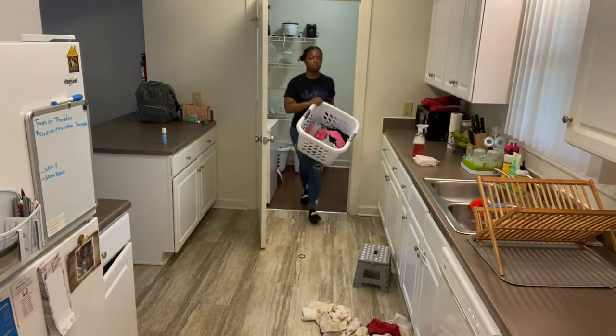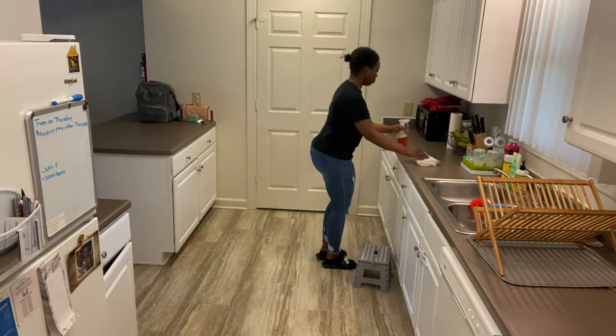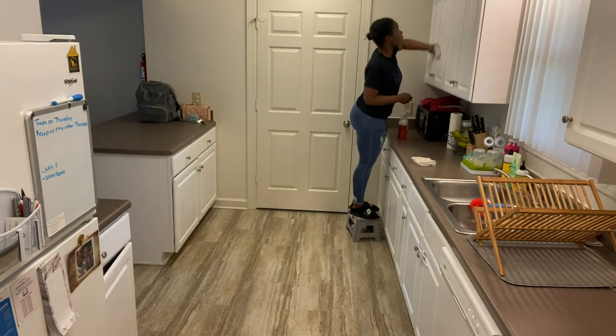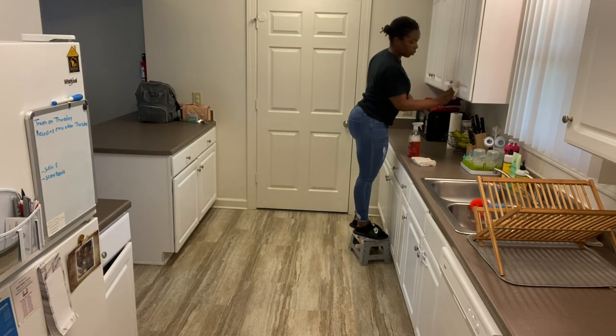Here, I'm going to pick up the towels from the floor and then I'm going to wipe down the countertops. I'm also going to wipe down the outside of the cabinets and the drawers as well. And then I'm going to go into sweeping and mopping and then I'll be done with the kitchen.